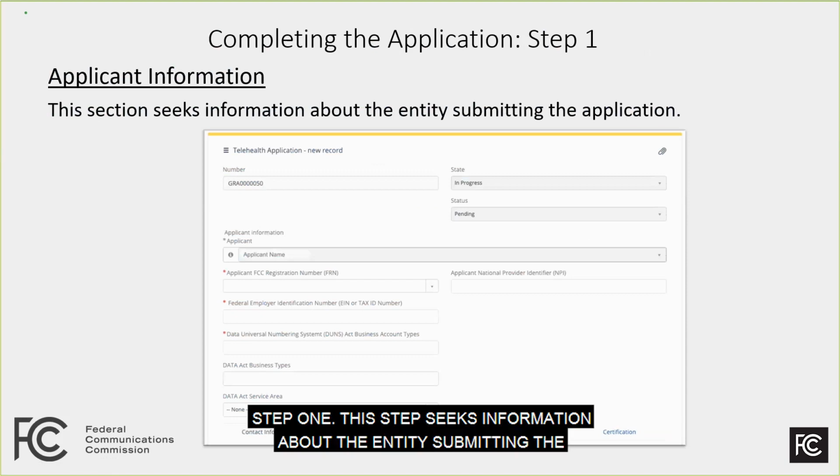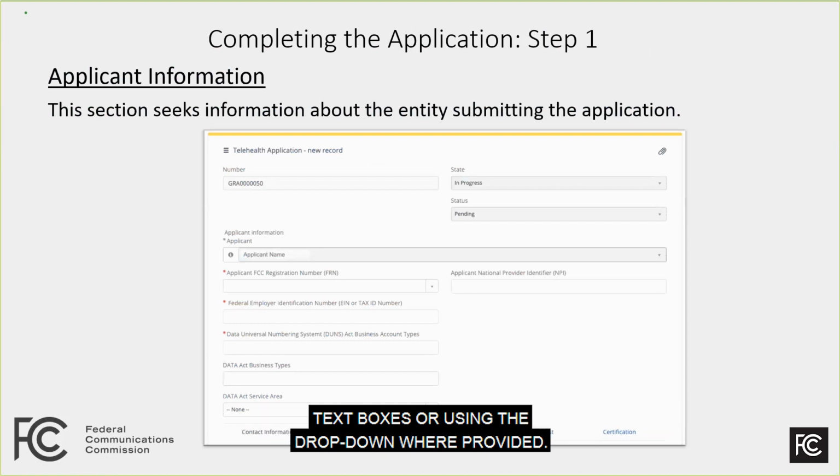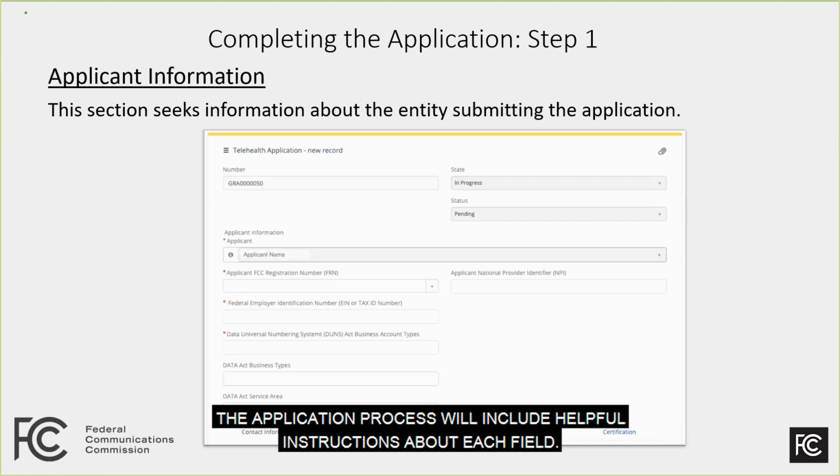Step 1. This step seeks information about the entity submitting the application. Enter the information in the relevant text boxes or using the drop-down where provided. Fields marked with an asterisk are required. The application process will include helpful instructions about each field.